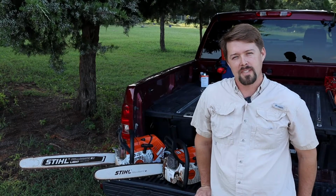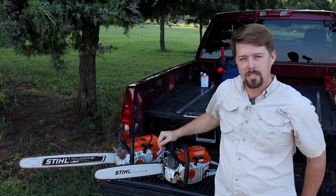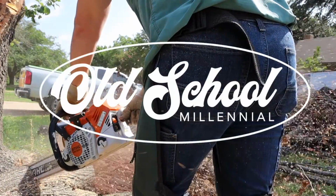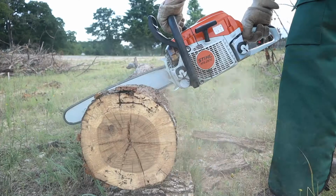Today I'm going to be doing some fun stuff with my chainsaws. I'm going to be running the 500i versus the MS 261. I love chainsaws. I have a problem.